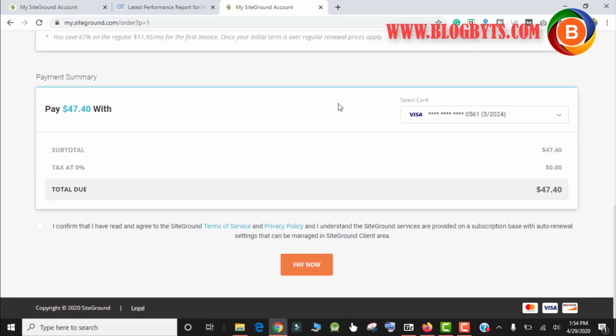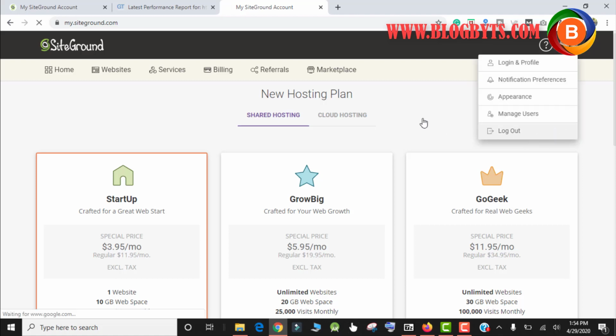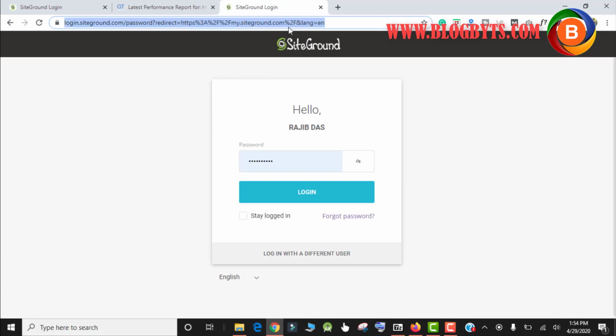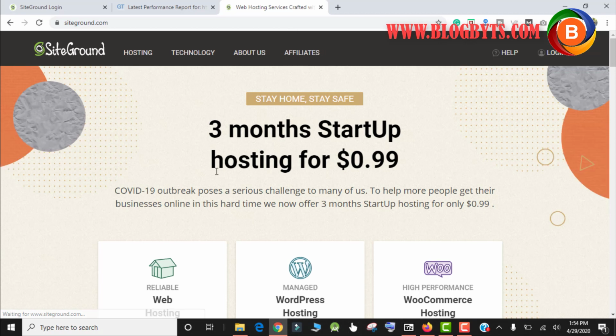So let me show you the buying process. Once you select the plans, oh my god, I think I was logged in, so I have to log out and then show the buying process, because if I don't do that, they will charge my account. So let me go to Siteground one more time.